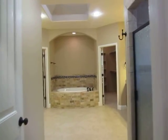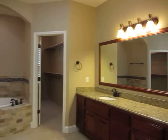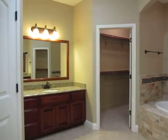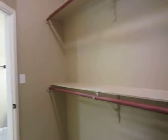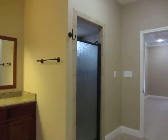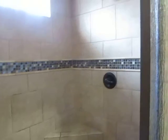This home has granite throughout and oil bronze package. Has dual sinks in the master and a huge wraparound closet. The master shower has 2 seats, 2 shower heads.